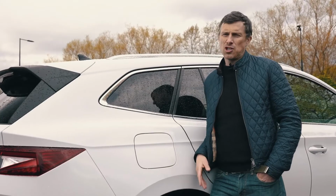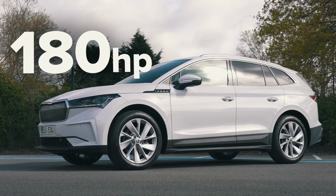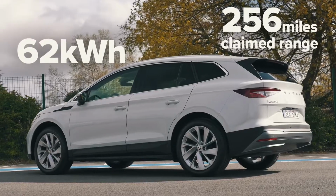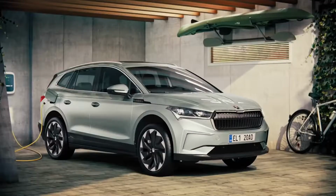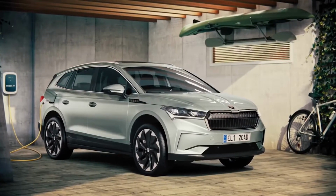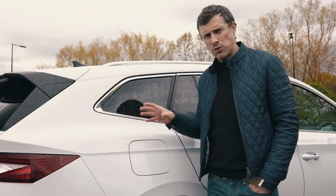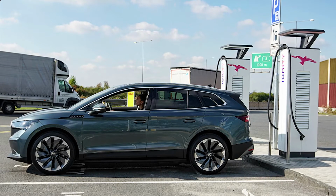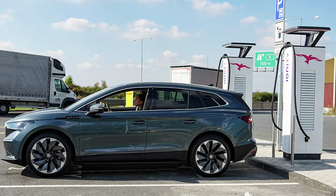Right, let's talk about batteries, charging and motors and all that stuff. So this is the entry-level 60, and this car has a 180 horsepower motor that drives the rear wheels. You get a 62 kilowatt-hour battery pack, which gives you a claimed range of 256 miles. You can charge it using your home wall charger, a 7 kilowatt charger, and that'll take about 9 hours. Though if you have the car fitted with the optional rapid charging facility, if you find a 100 kilowatt charger, it can go from 0 to about 80% full in just under 40 minutes.